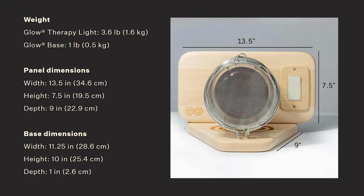Size-wise, it's 13.5 inches across, 7.5 inches tall and 9 inches deep, and it weighs about 4.5 pounds.